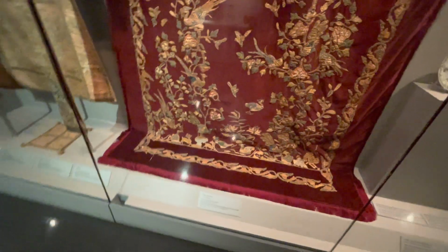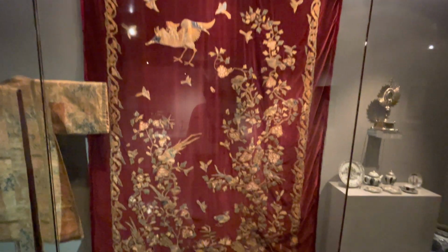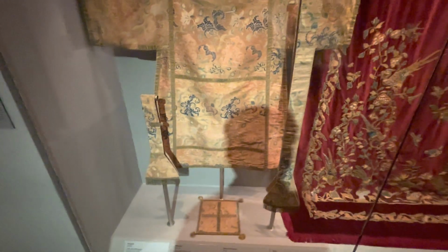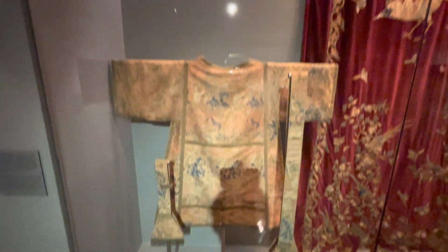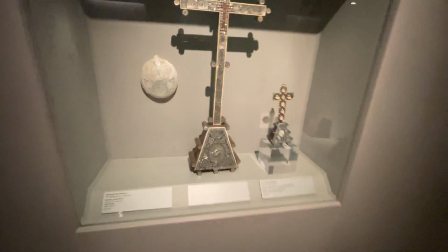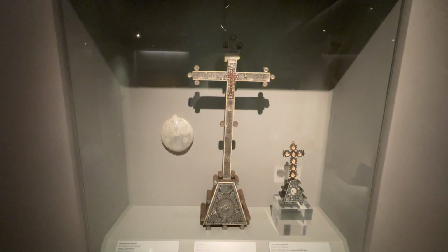Unbelievable. Look at the rich red color on that tapestry. Back in the day, in the time period we're viewing now, when people had castles and whatnot, it was common practice to cover the walls with tapestries, just like that. Huge tapestries. Curtains or rugs, easier to pronounce.